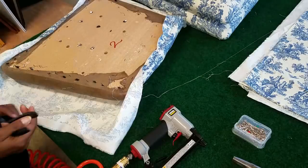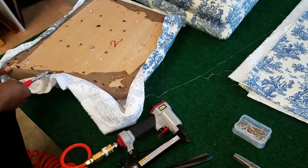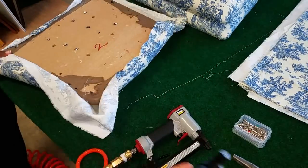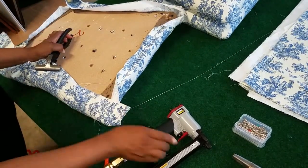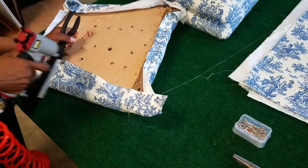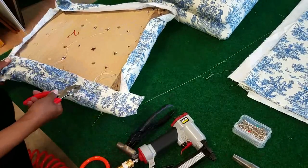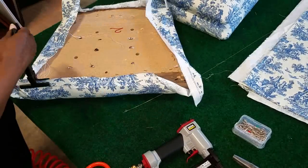Now the sides of the chair are basically diagonal. Find the center of your fabric and pull it inward using the pliers and begin to staple it in the center. You may have to angle the pliers toward the back of the chair. That way you are certain that the design or the print is straight, and when you turn it over, everything will line up perfectly.